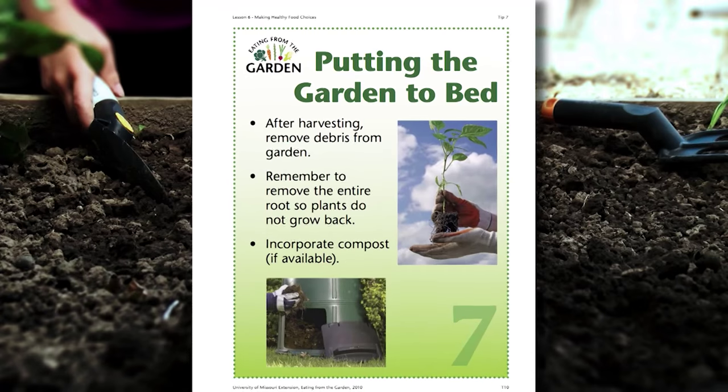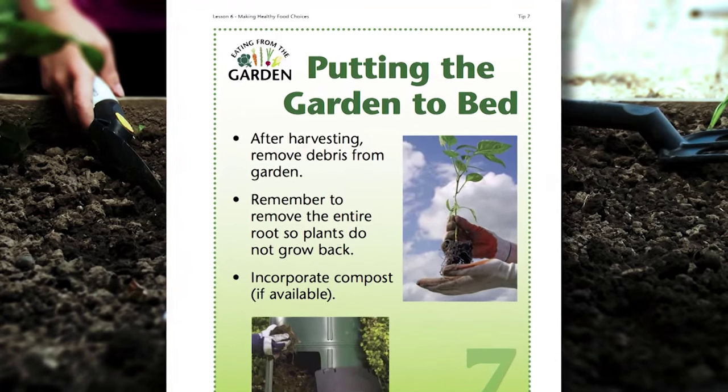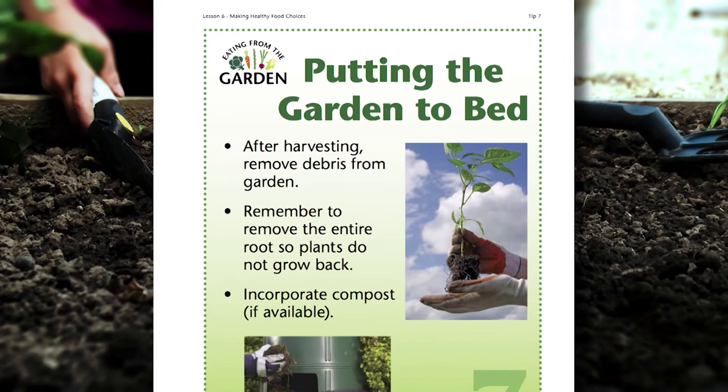Explain to students that there is something else they will need to do with their teacher after harvesting vegetables. The garden needs a last tending before winter comes. We need to pull all of the plants and weeds. We need to rake any fallen fruits or vegetables. We can add all these materials to our compost pile if available.